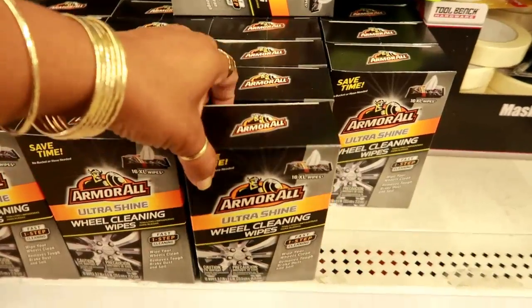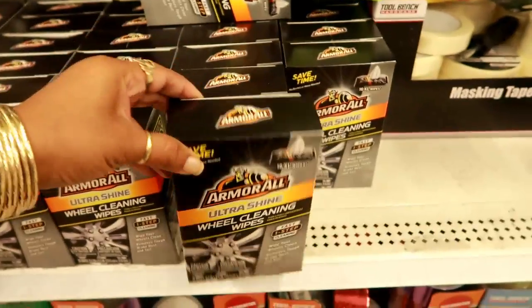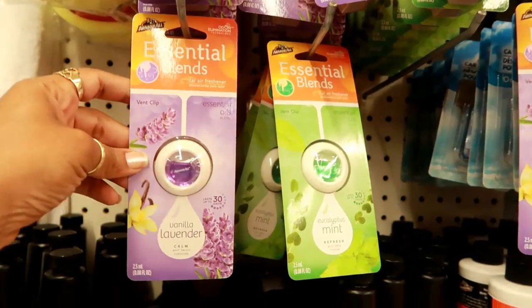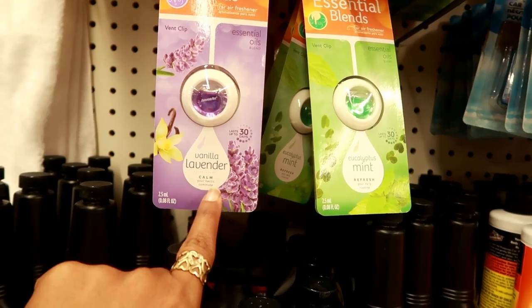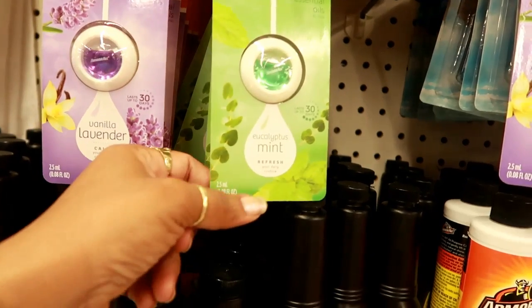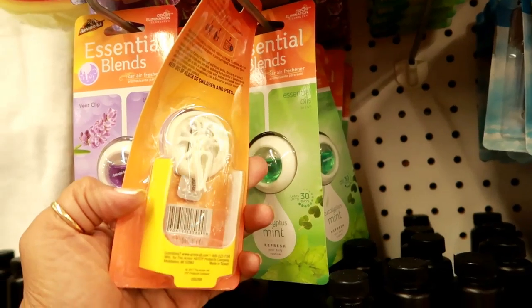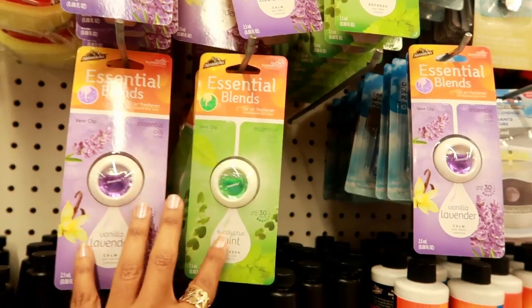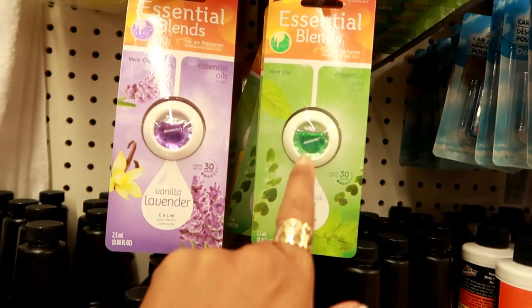Oh, here's the wheel cleaning wipes I showed in my last video. They come in that box like that, and you get 16 extra large wipes. And right next to it, you got some Essential Blends vent clips, vanilla lavender, calm your hectic commute. That's what it says. And eucalyptus mint, and that says refresh your daily routine. I wonder how good they smell. They just go on the vents. Odor elimination. I haven't really been having any luck with those kind of things, but since it's Armor All, I'll probably get one of these.